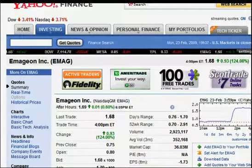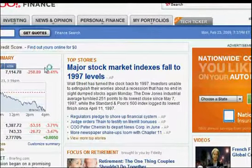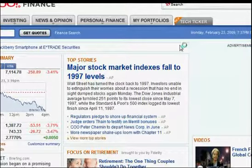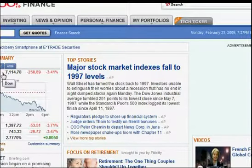Now the other thing I wanted to show you here, I'm going to go ahead and pull up the Yahoo Finance main page here, and let me hit refresh so you can see the date, because I want to point out when this gain took place. So you'll notice as this refreshes, Monday, February 23rd, you'll see that just today the stock market index dropped to 12-year historical lows. The Dow actually closed at 7,100. So this 97% gain actually came on one of the worst days in the Dow's history in the last 12 years.